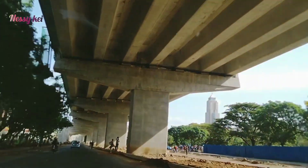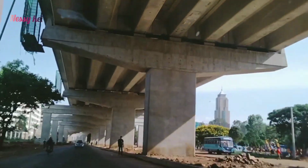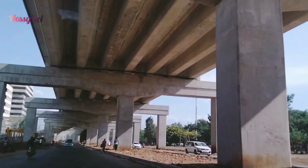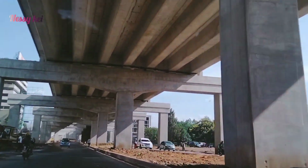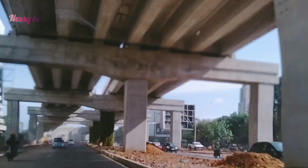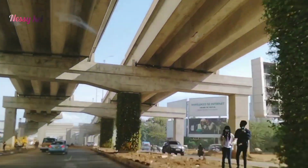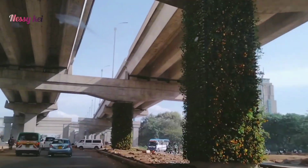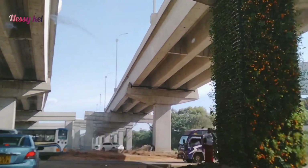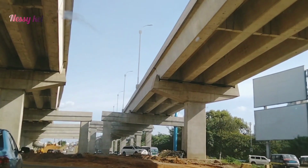And today I want to highlight some of the most beautiful points on Nairobi Expressway. The points that I feel look beautiful to me include the beautification of the pillars. And the second one is the toll stations that are being installed on the expressway. They look so beautiful. They are making the expressway look so beautiful. And then there's a mall at Imara Daima that is wow. It's so beautiful. I want you guys to check for yourself and see.